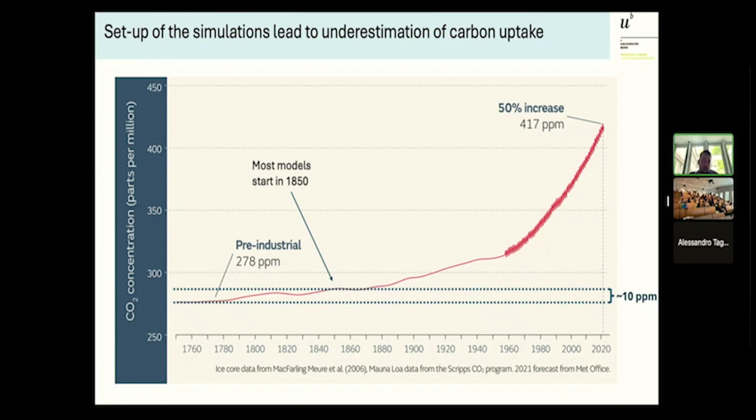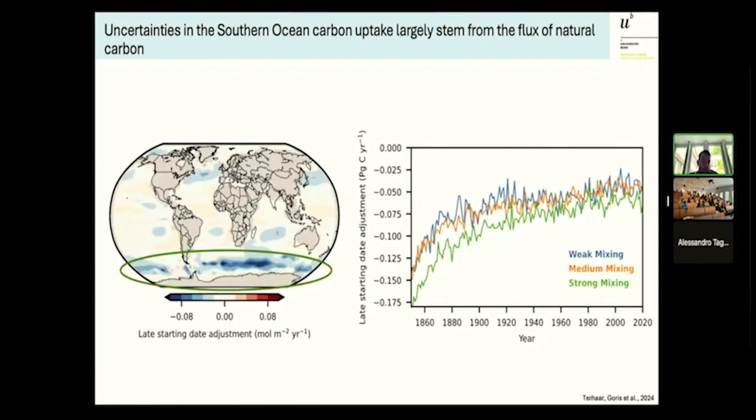And if you look at how that looks, we did two simulations, one where we spun up the ocean in 1850 with 1850 conditions and one with 1765 conditions. We see again that in the global ocean there's not much difference between the two simulations, but if we go to the Southern Ocean, we have a much higher uptake in these regions in the simulation where we spun up the ocean in 1765. And this is again because the old waters are coming up there, and the old waters are then too high in carbon already in the simulations that started in 1850. So the uptake there is too small.